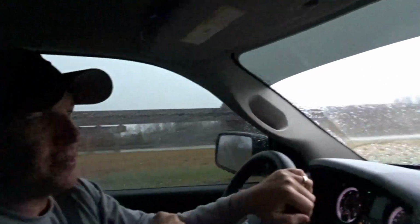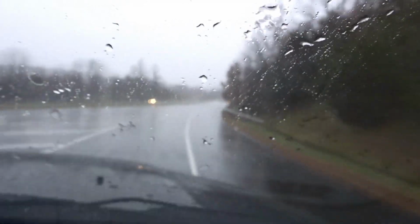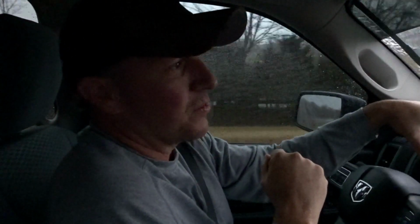As for today, this has been our view the entire day on the way to Virginia. So, as you can see, it's raining pretty good. We left Raleigh this morning about 8 o'clock, and it is now a little after 3 o'clock, and I don't think we've seen one spot where it hasn't been raining.